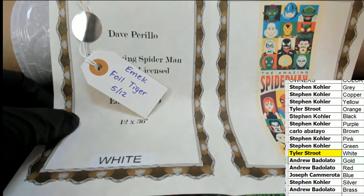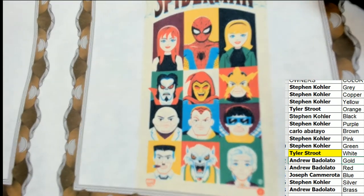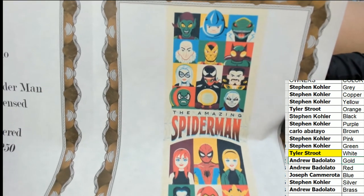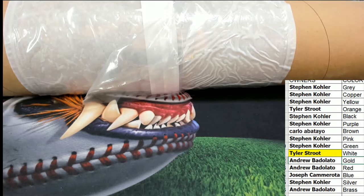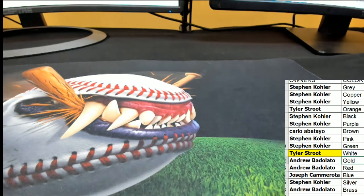Congratulations with a really cool looking artwork, hand numbered, and just a really cool artwork to have, very collected. It's Amazing Spider-Man by Dave Perillo. That's good stuff. Wow. Another nice hit coming out in the Pop Art poster.